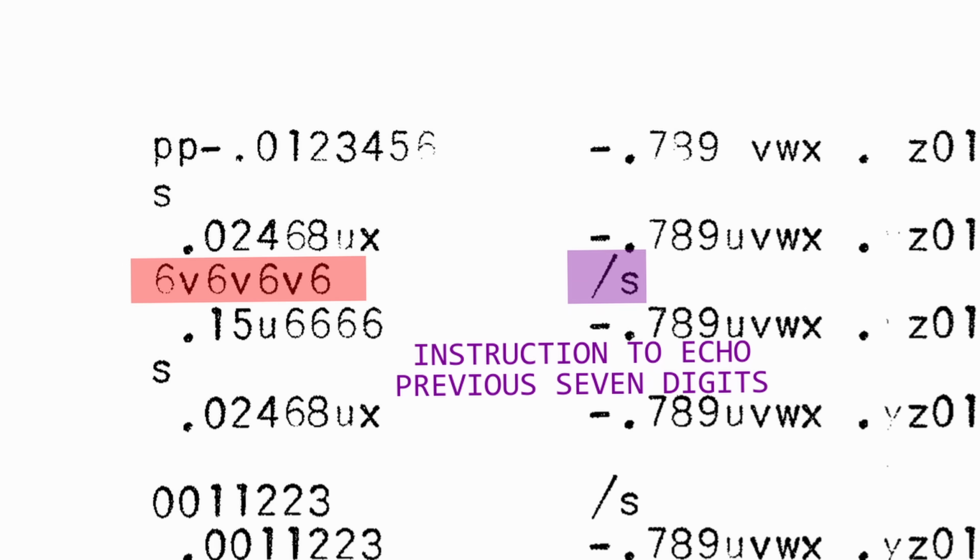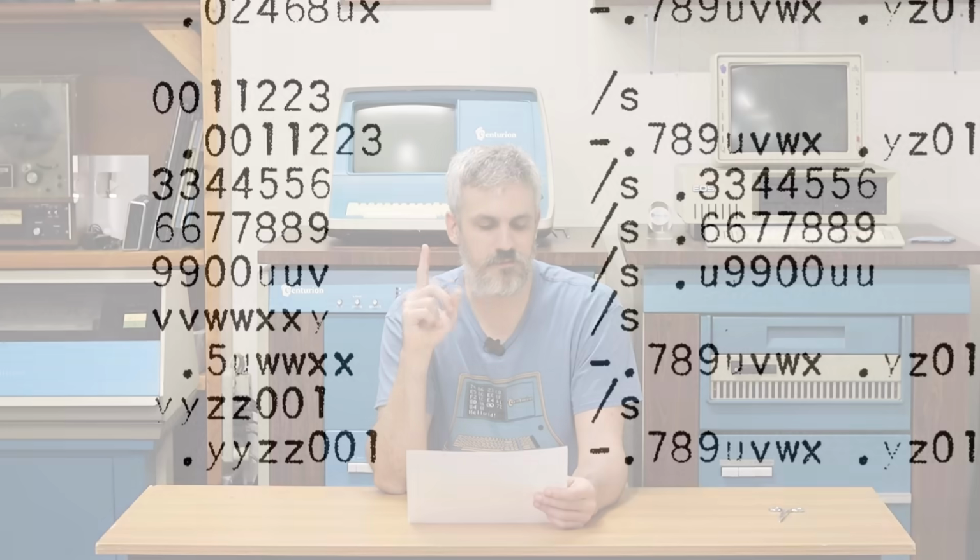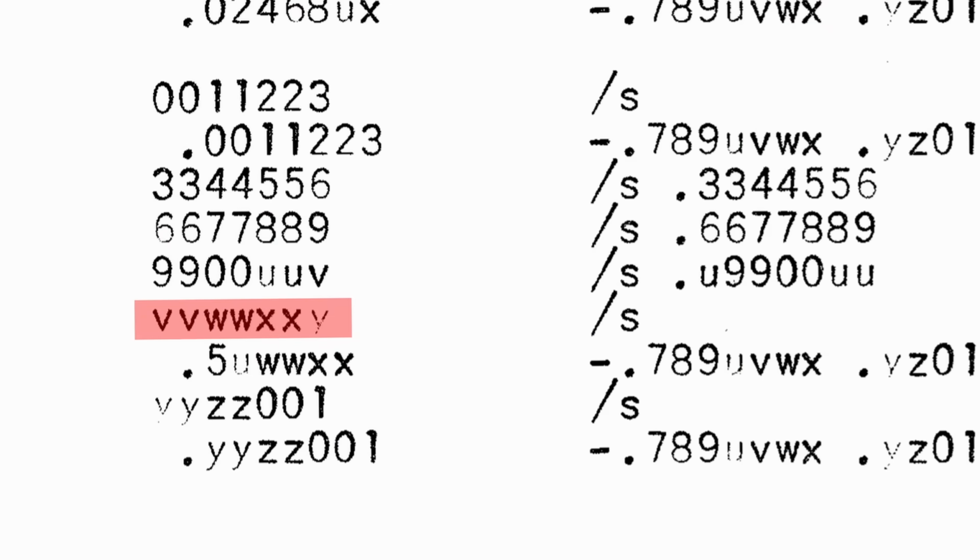This test has illuminated a pretty nasty hardware problem though, because on the next line I type 6V, 6V, 6V6, and if I type 7 digits, then a tab, then an S, it should repeat those 7 digits in the first field, but instead we get 15U6666, which means that my 6s are getting received by the G-15, but my Vs are not. We get further confirmation of this lower down when I type VVWWXXY, and I get 5UWWXXY. So the V is just not getting sent, which is frustrating because everything else seems to be working.